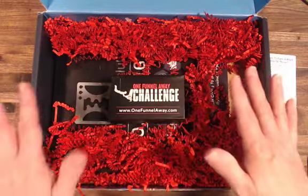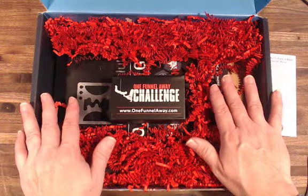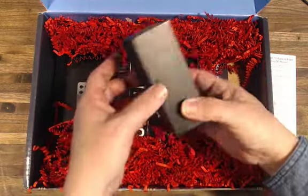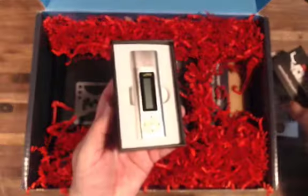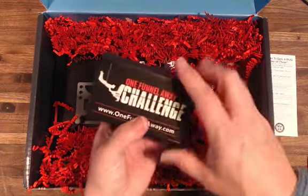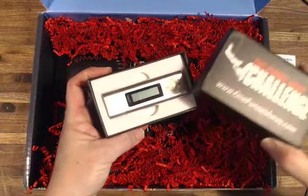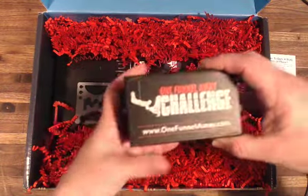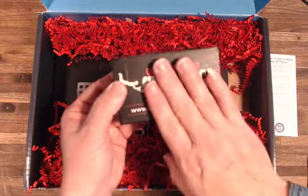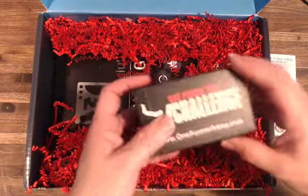So at the very end, the challenge itself goes away. So you don't have access to the content anymore. But here in this particular little box, you get an MP3 player. And this is the information. This is all of the challenge, all 30 days. So these are Stephen's recordings, Russell's recordings. So you will have access to the recording. So it's right here. This is from the very first One Funnel Away challenge. Okay. So we have that.